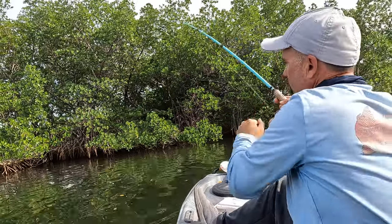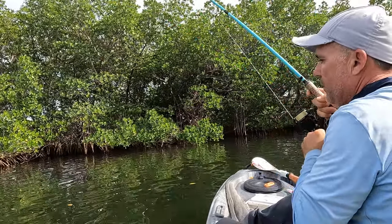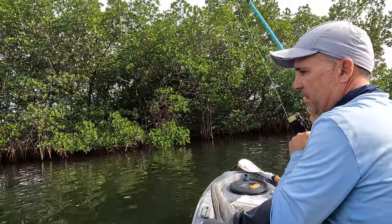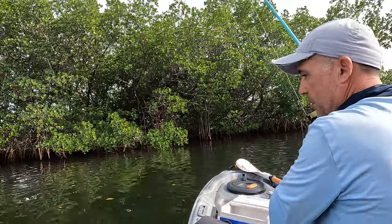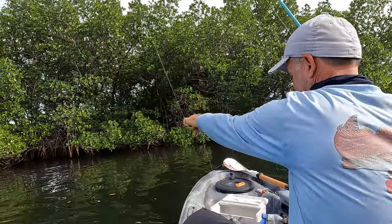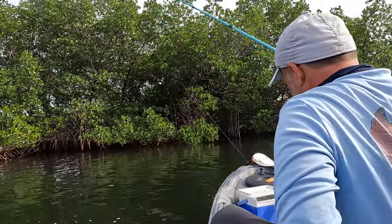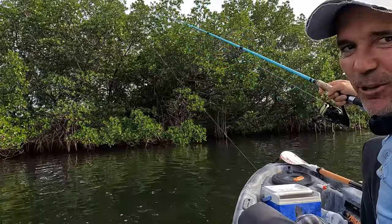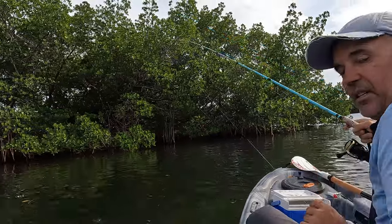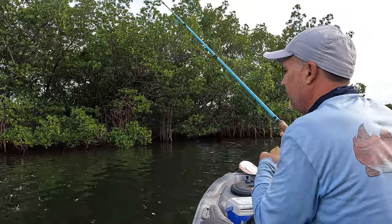Fish on. That's another good one. Oh yeah. Another 15, 16. Let's get situated here. We have so many of them on the boat. Let's bleed these guys and we'll come back in a sec. There you go. Be a good boy now.